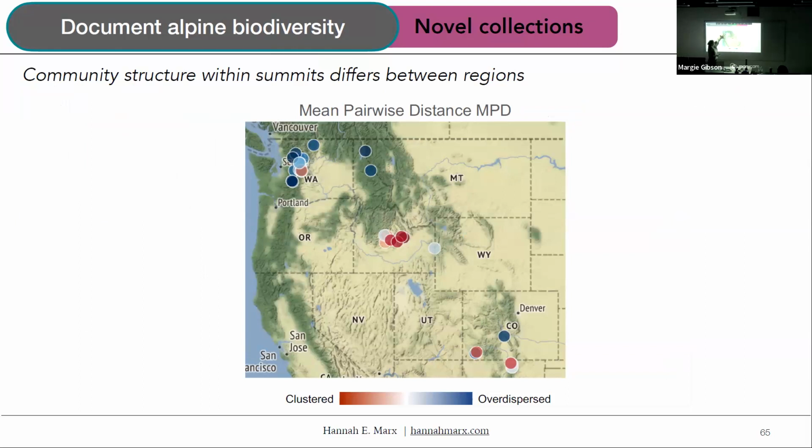So these blue tones here are indicating summits that were sampled that have a higher number of species on them than we would expect, and species from different families. So really high diversity of distantly related species. Moving down into Idaho and even down in the Southern Rocky Mountains, we see more sort of bursts of families. So we might see a lot of species representing the Asteraceae, for instance. So kind of a lower overall diversity, even if we have a high number of species, they're all coming from one or a few families. So this is also a pattern that is popping out that we're interested in exploring more.